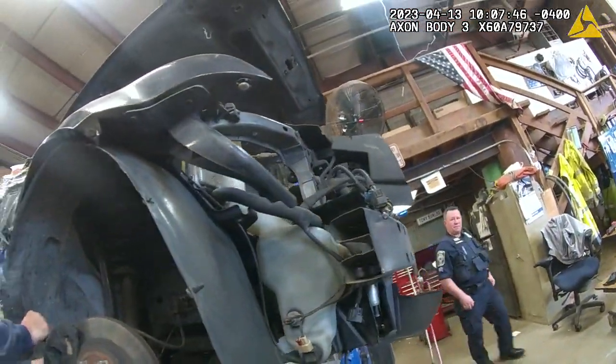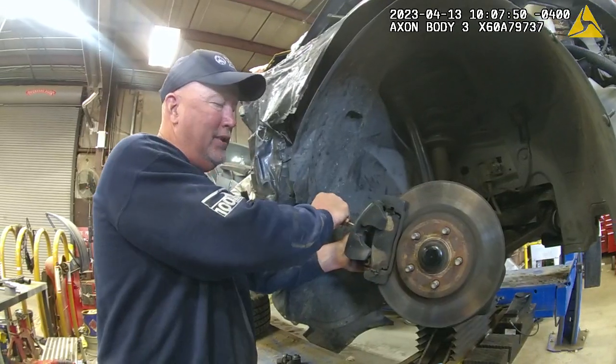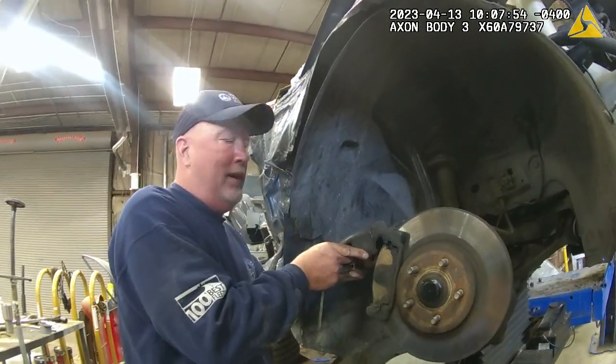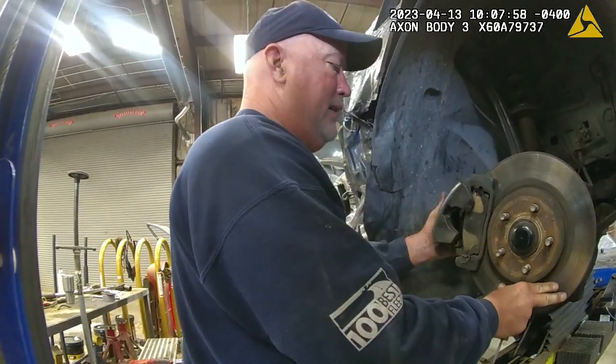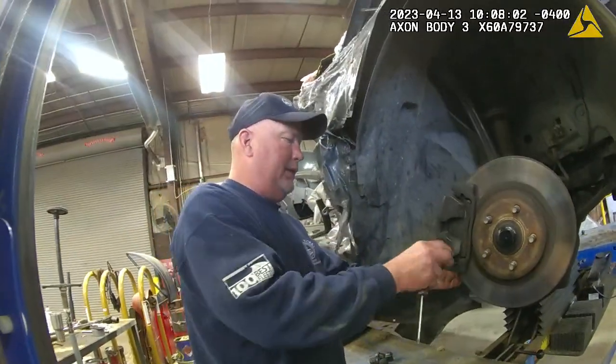It's definitely the caliper itself that's sticking. See, I can't push it back. I can't push it back in, because it could either be the slides. Obviously, it's not the slides, they're free. I'm trying to force the piston back in so I can get all this lined up, but I can't push it back in.